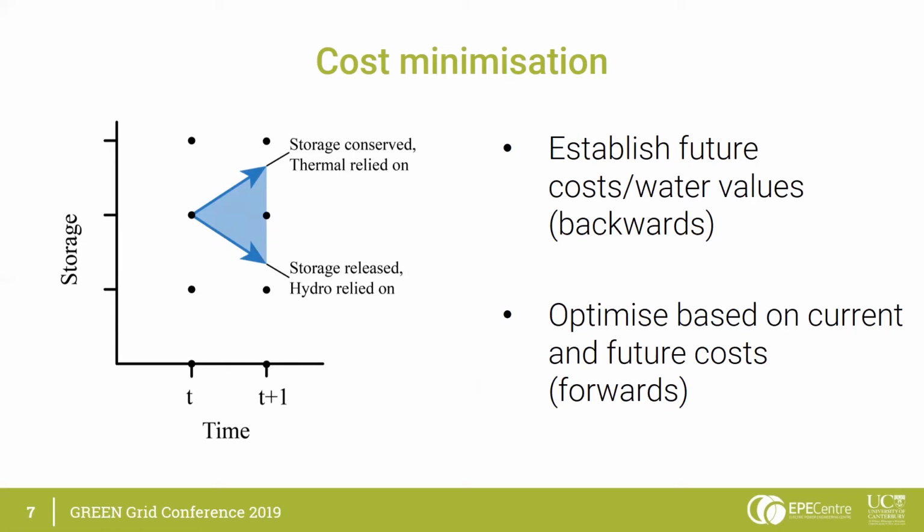We could release water and not use any thermal generation now, but we could... so this step process is going through stepping back in time for a year or 2 years, really. 2 years is the minimum for a 1 year.